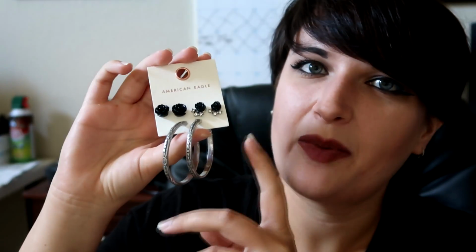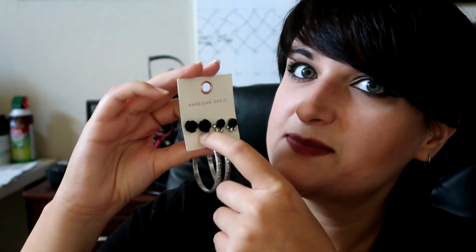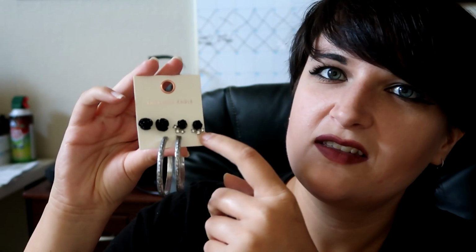The next piece of jewelry I also ended up getting, these were also from American Eagle, and basically what I love about these pair of earrings is, of course, you got these two gray hoop earrings, and then also you got these black roses, one of which looks like it has an underneath detailing of some diamonds right here, which I thought was really cute, and I decided to pick them up and give them a really good wear sometime in the future.